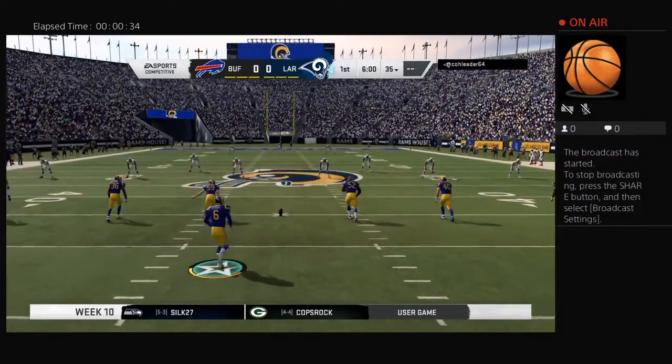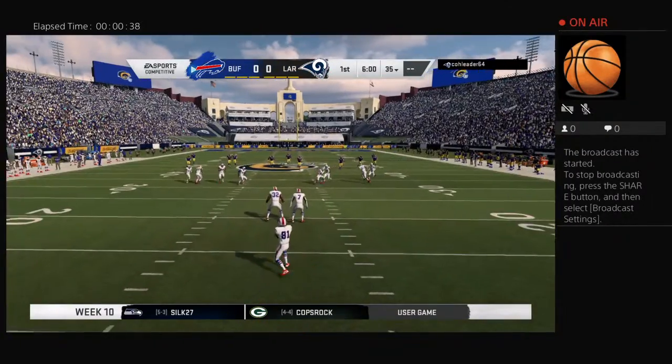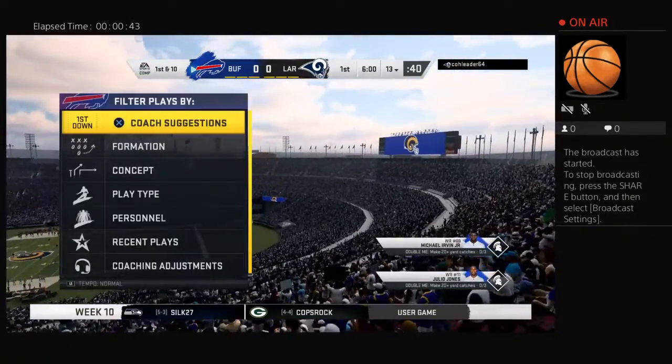The shadow's starting to get a bit longer. Week 10 of the NFL season is here, and we're underway on EA Sports. Let's go, baby.